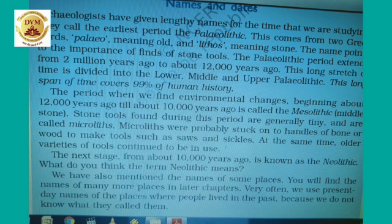The Paleolithic period extends from 2 million years ago to about 12,000 years ago. This long stretch of time is divided into the lower, middle and the upper Paleolithic. This long span of time covers 99% of human history.